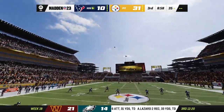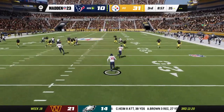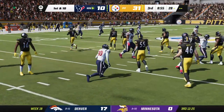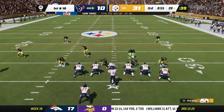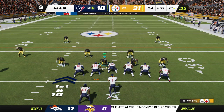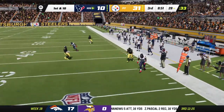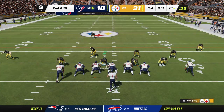Boswell now to kick it away after the touchdown. Taken at the 15, a short kick. And able to take it past the 25 and up to the 28-yard line. The Texans offense ready to go here for their next drive. They'll try and start this drive in the air. Wisely will throw that one away.